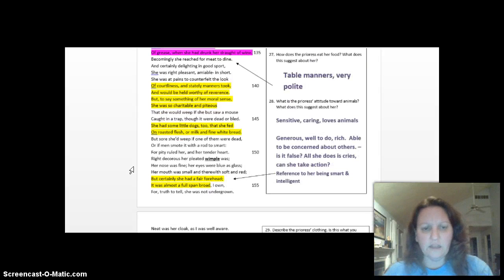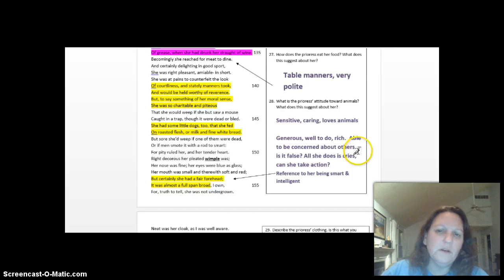But it's like, well, wait a second. If this is supposed to be a nun and she's supposed to be charitable, why aren't we getting a description of that? So this is supposed to tell us she's not very charitable. Okay, she's generous and well-to-do and rich, but it kind of makes us wonder, is her concern for others false? Because really, it talks all about her little dogs, that she took care of them, and she'd weep if one of them were dead. Yeah, okay, lady, her and her little dogs too.